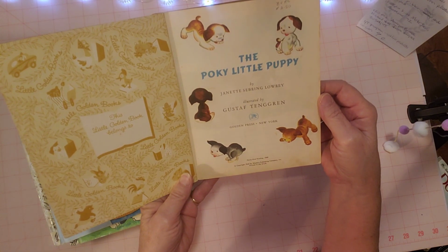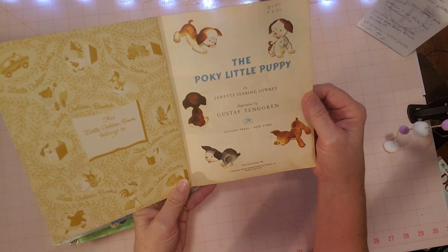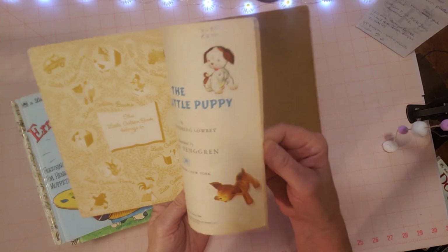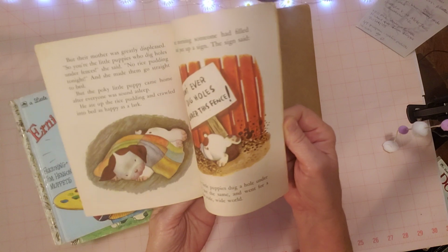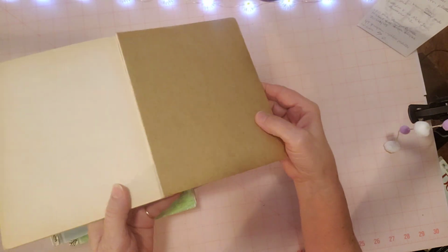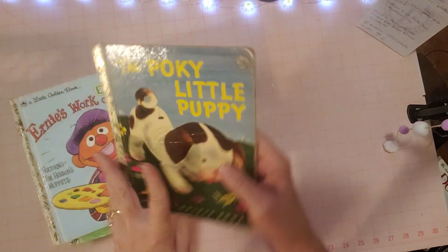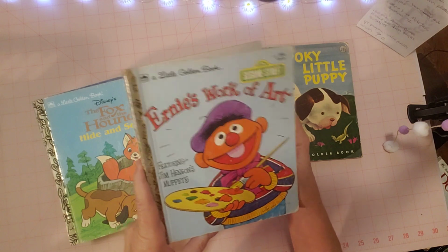This one is the most recent. I'm just going to tell you because this is an older one, 1969. A lot of the ones that I have are 70s, 80s, and younger, 90s. So this is a super cute little older Pokey Little Puppy. Oh, there's no, I don't know if there ever was, but look at that, plain cardboard. Maybe it was originally like that, I don't know, but that's how it is now.